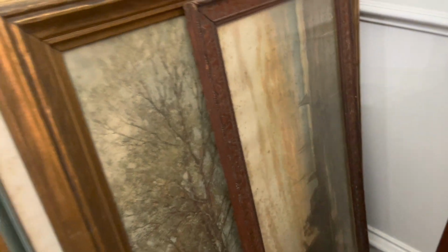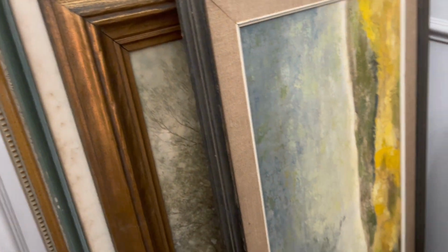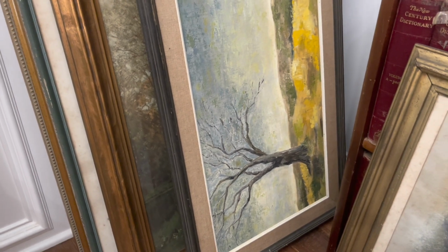So anyways, that is some of the artwork. The other artwork is smaller. That was in the garage that I will probably take off the shelf and show you.